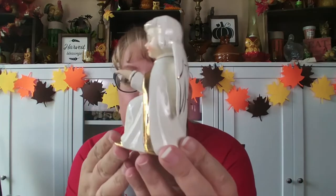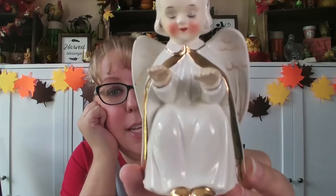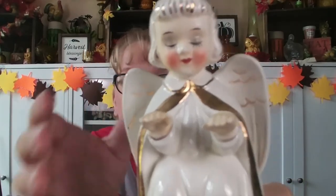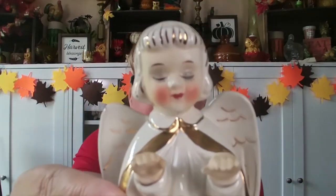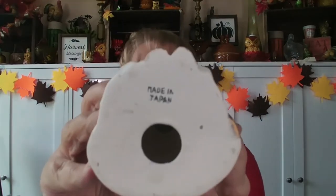And then to go with him, we have a little angel friend that may have been playing a piano or something. I'm sure you can find a spot for her in the little vignette. She has some crazing from age, but the face coloring is just really, really beautiful. Very nicely done. Almost like it's a little shelf sitter. Again, made in Japan, ceramic. Has a gloss glaze, not bisque. Fingers are intact. 4.5 inches tall.